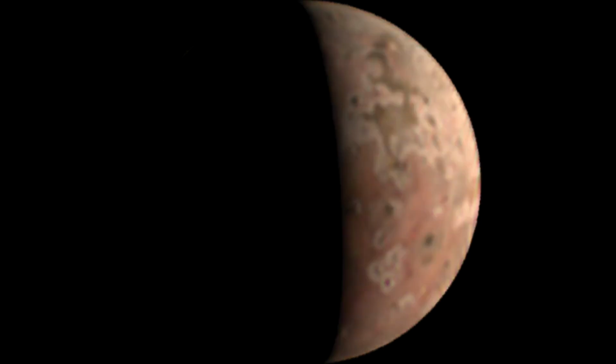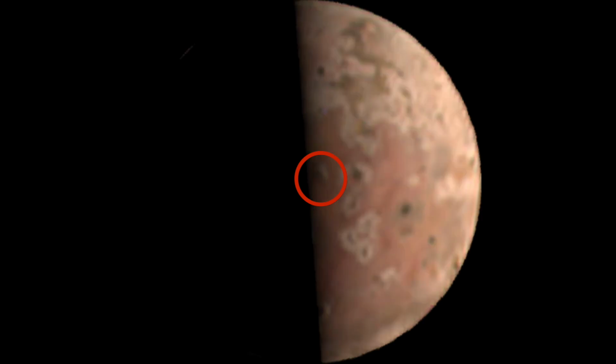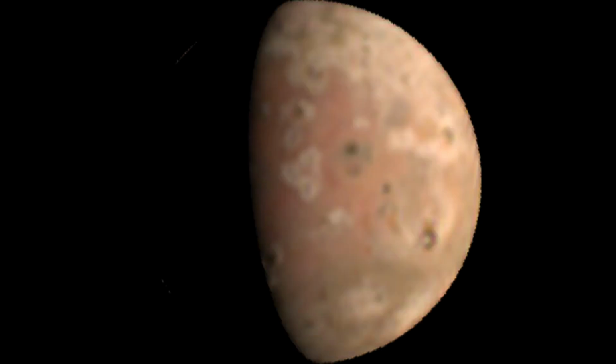JunoCAM images from perijove 47 reveal albedo and color variations consistent with those seen by New Horizons, Galileo, and Voyager. However, from this polar vantage point, we can see some features unseen by any of these missions, such as a dark spot near 84 degrees north, 345 degrees west. This could either be dark lava flows or the shadow of a mountain. Given the resolution of 45 kilometers per pixel, it is hard to distinguish between the two, but it should be noted that JunoCAM has yet to see thermal emission from this feature, suggesting that it is probably the shadow of a mountain.